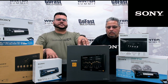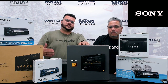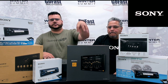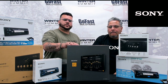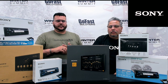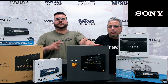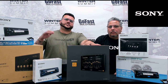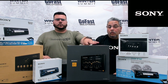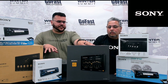The ES line has the built-in DSPs so that you can control true time alignment and frequency response of each speaker. It is loaded, so you really don't need a DSP if you're using a Sony head unit. These units were tested on an actual meter to see what they put out, and they put out some serious power off of the output side. Not only that, the voltage on the RCA side is one of the higher voltages output on the market. I think it peaked out at like 7.5 to 8 volts, which is pretty interesting to see a head unit do RMS on the RCA side.